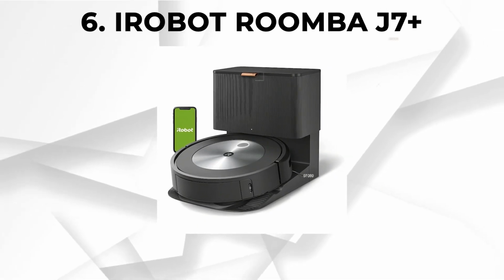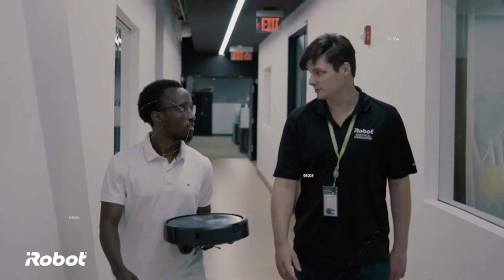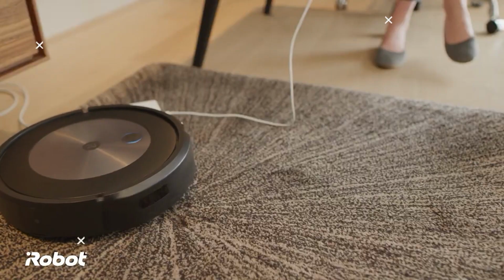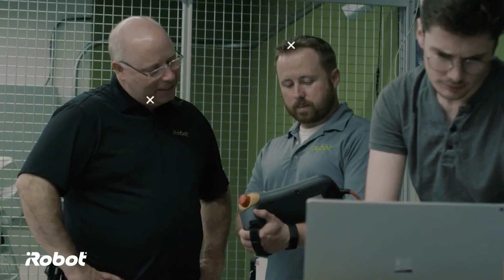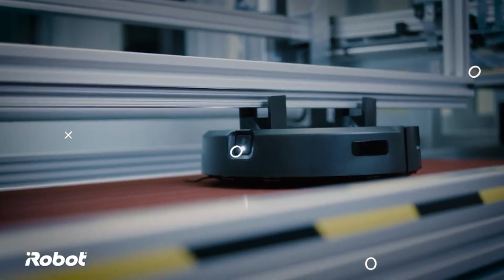Number 6. iRobot ROOMBA J7 Plus. The new ROOMBA J7 Plus, which gets smarter every year, combines a Hoover and a mop into one device. Although this isn't new in and of itself, the firm has included a self-retracting mop function. This entails a robot Hoover that is capable of complete independence and doesn't require assistance. So this is how the rebellion of the robots begins.